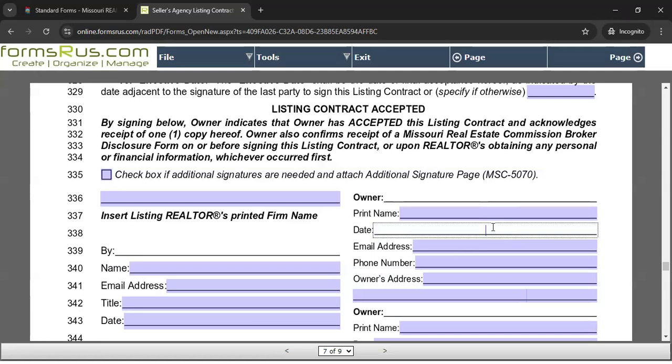The minute that you put a sign in the yard or advertise it outside these 4 walls, you've got 24 hours. And if they choose to audit your file and see that, your effective date, you were advertising, et cetera, you'll get dinged and you'll get a fine for it.